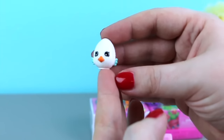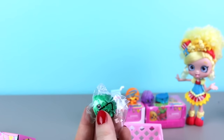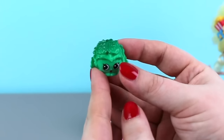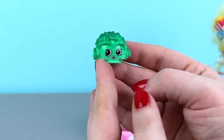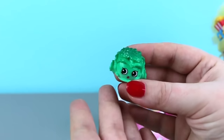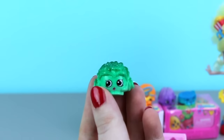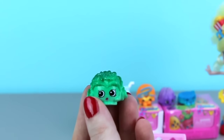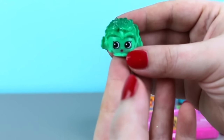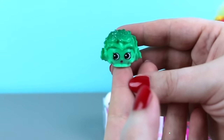So cute. All right, and let's open the next one. This looks like lettuce. Ooh, she's fancy, schmancy. She's very pretty. I love her colors. She also has the ombre colors as well. So let's see what she is. She's in fruit and veg. This is Crispy Lettuce. Oh my gosh, what a cute name. So Crispy Lettuce is a common.